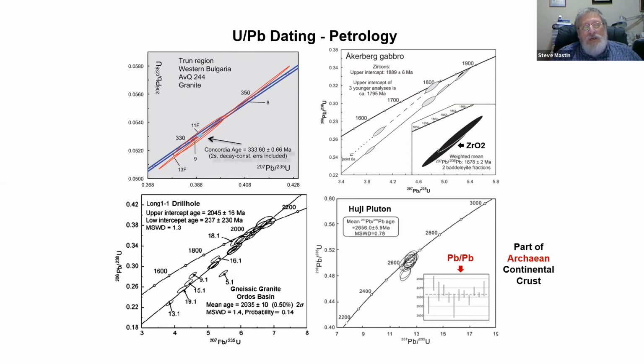On the lower left is a sample that they took out of a borehole. They found this gneissic granite in the Ordos Basin. Again, I can't remember exactly where that is, but they drilled down to make sure they were looking at the heart of the magma dome after it had solidified. It was granite, and they did the whole shebang that we've just been talking about. It turned out to be over 2 billion years old.